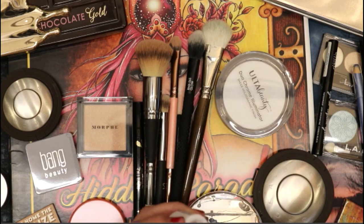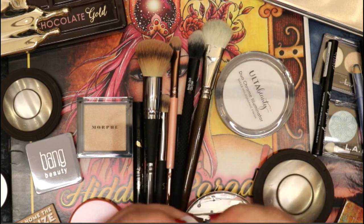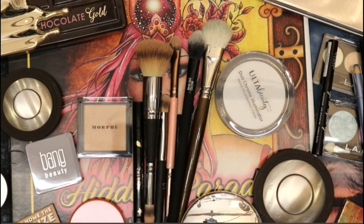This one's not even open. Hang on. This is, what is this? I don't even know. This must be an eyeshadow. It just says Ella Eden London. It's pretty, whatever it is. It might be a blush.